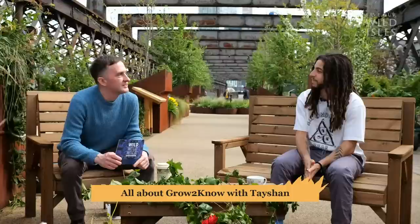And one thing that Grow to Know is looking at is how we can bring community, plants, people and places together to kind of redesign and reclaim space, especially in urban settings. So what tips would you give to people in urban settings? What's any kind of key planting ideas for people who want to get started?